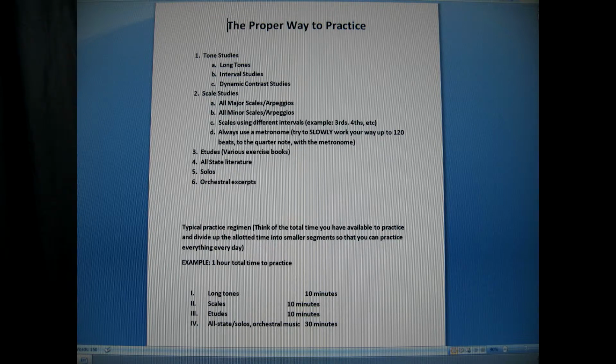I think if you look at it, I have several categories here. One is tone studies. That could be long tones, interval studies, dynamic contrast studies. The second area could be scale studies. All major scales and their arpeggios, all minor scales and their arpeggios. Scales in different intervals such as major thirds, fourths, fifths, sixths, and sevenths.